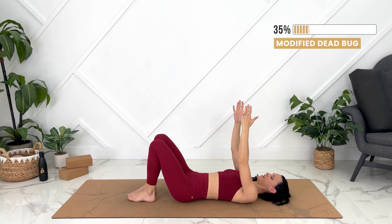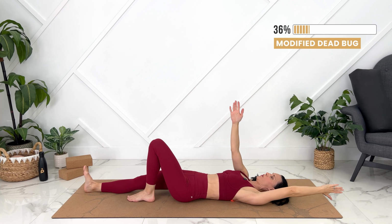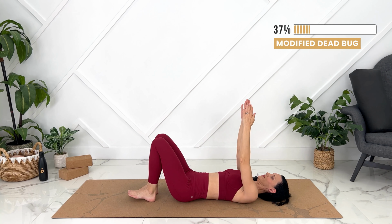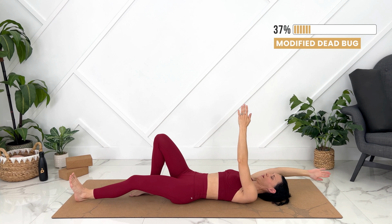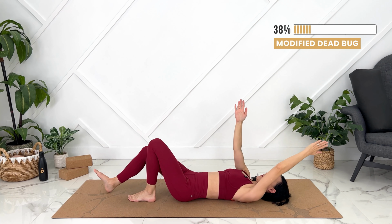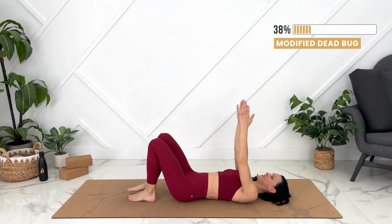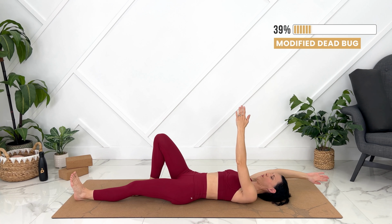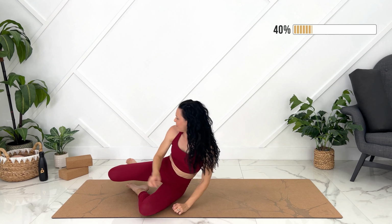Your core is working really hard here. Last one. Good. If you have a block or a pillow, you can grab it now.